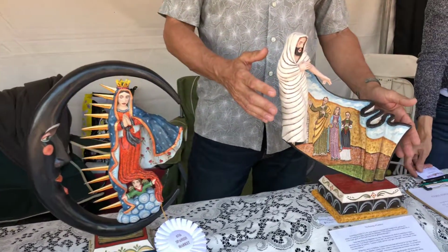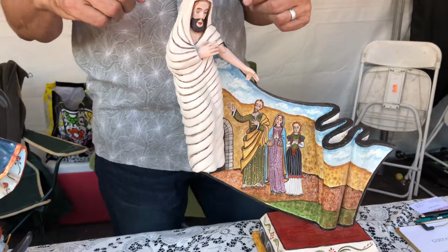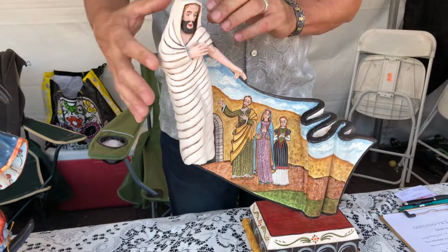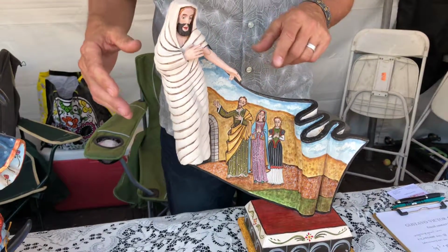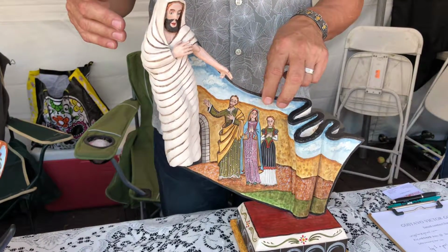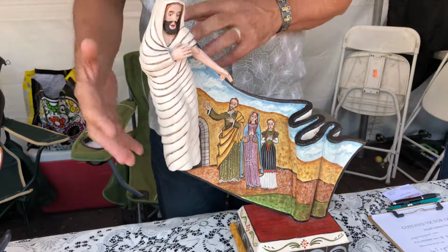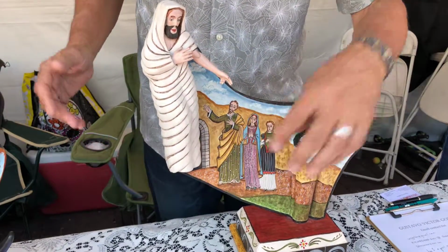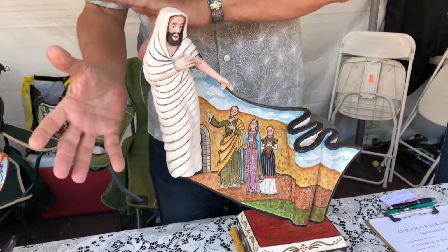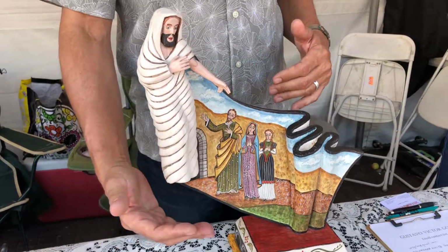And here we might have a more traditional piece. This is the rising of Lazarus. So this is Christ's first miracle. This is Lazarus, who is being brought back from the dead, and we have Christ and Martha of Bethany and Mary of Bethany, who were the sisters of Lazarus, as he is rising from the tomb that we can see. He is wrapped in a funeral cloth, and I took that funeral cloth and extended it so that I could create the rest of the iconography.